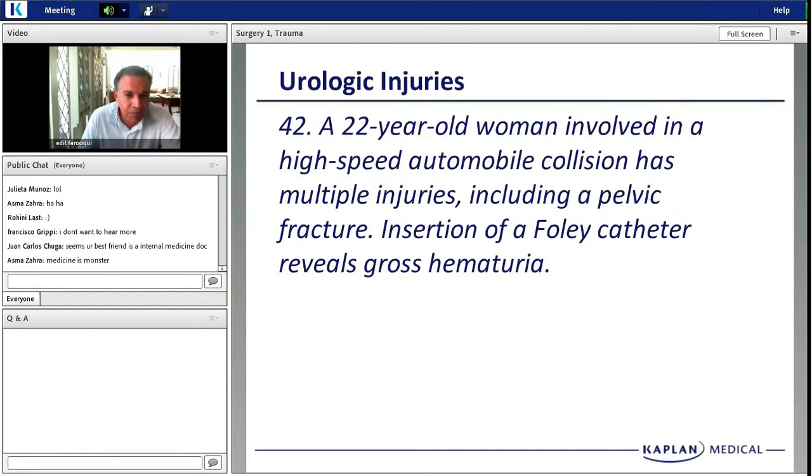A 22-year-old woman involved in a high-speed automobile collision has multiple injuries, including a pelvic fracture, and insertion of a Foley catheter reveals gross hematuria. So we're talking here about most likely extraperitoneal rupture of the bladder, because the association of that with pelvic fractures is very high. In this case, you're going to do a retrograde cystogram, confirm it's indeed extraperitoneal. If it is extraperitoneal, you have already done your treatment, that is Foley catheter. If the extravasation is intraperitoneal, then you take the patient to the OR.